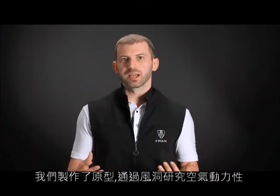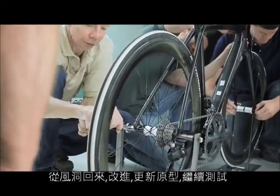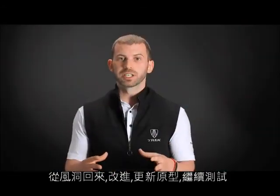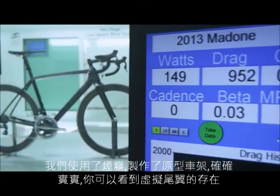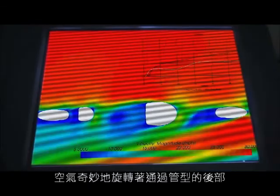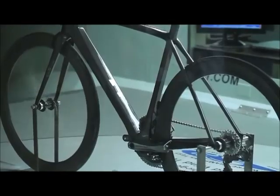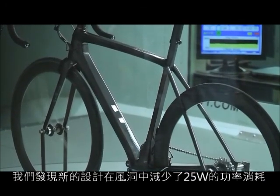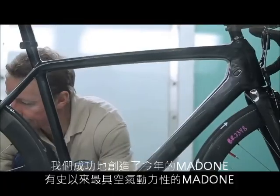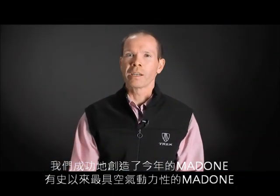We built prototypes that we could take to the wind tunnel to study their aerodynamics. And from that, we'd actually come back, make changes, and make more prototypes and go back to the wind tunnel. We did some smoke and we did some photography. Sure enough, you could actually see that virtual tail and the air eerily just swirling around at that back part of the shape. What we've discovered is that the new design is proven in the wind tunnel to save up to 25 watts. And what we've done is made this year's Madone the most aerodynamic Madone we've ever made.